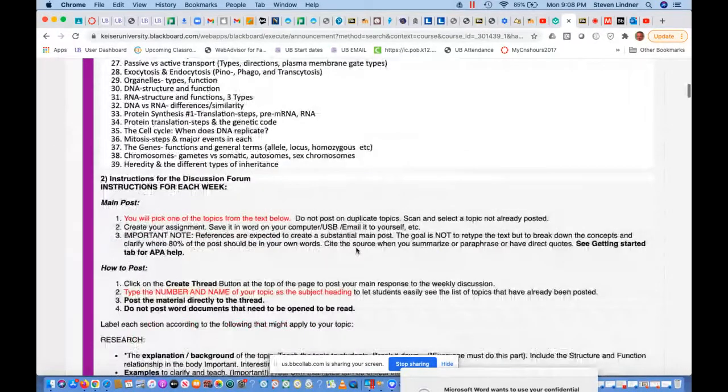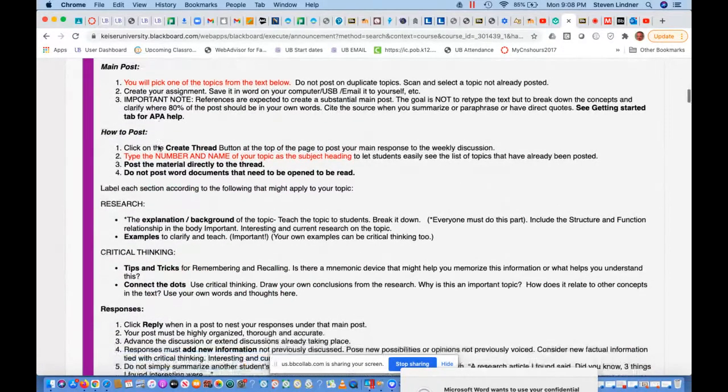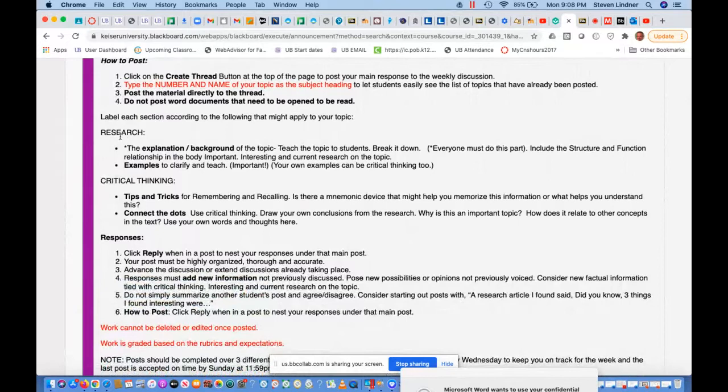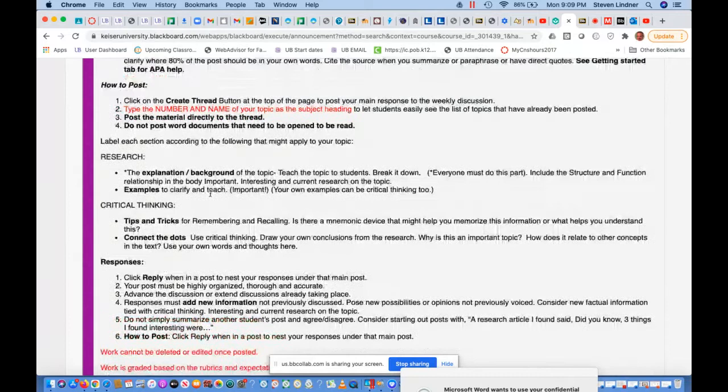And you're going to be following these guidelines down below using APA format, making sure you have some research that goes involved with that topic. Make sure you include critical thinking into your topic. And that is one of your posts, which is really teaching one of those concepts. And then each of you have to do 2 other posts, which is really commenting or adding additional information that you find intriguing on some of your classmates' work.